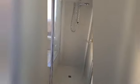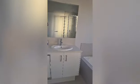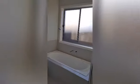Here's the loo and the main bathroom. Main bathroom. Nice big bathroom. And then our last bedroom back down at the end of the hall here. Carpet's just gone in. So again, really nice big room. So plenty of room for queen size beds in these rooms.